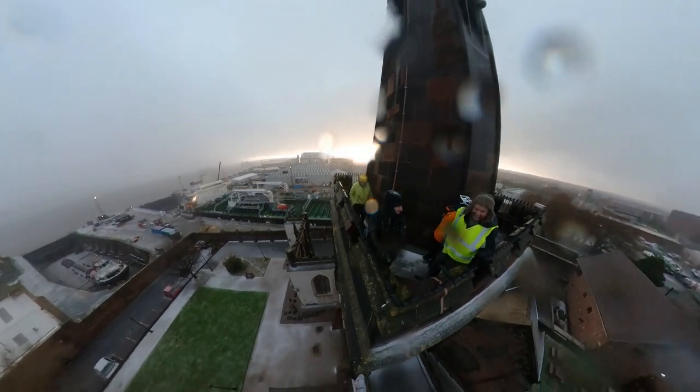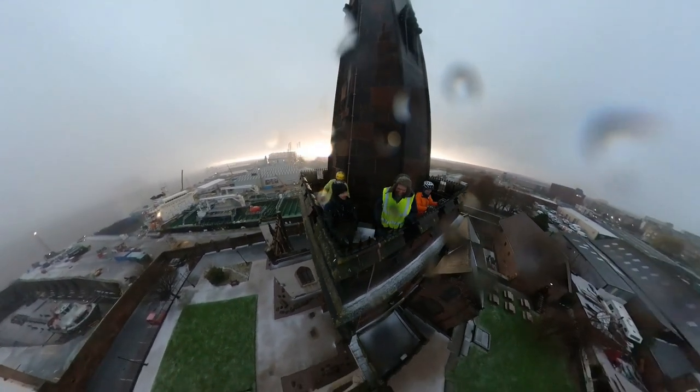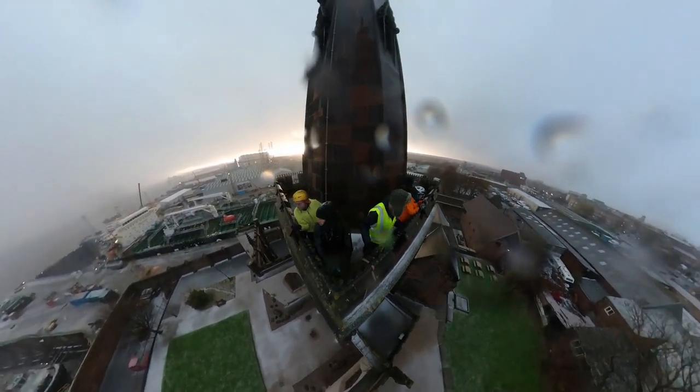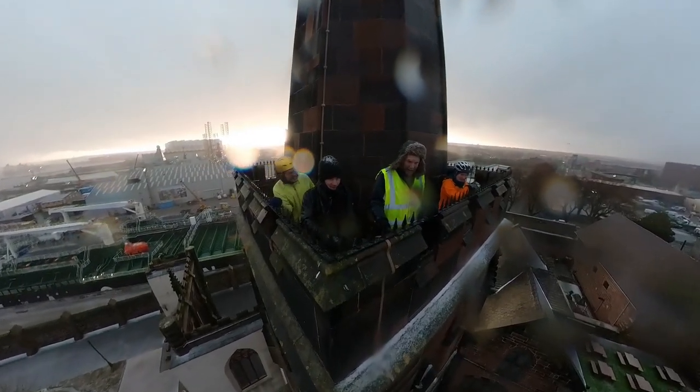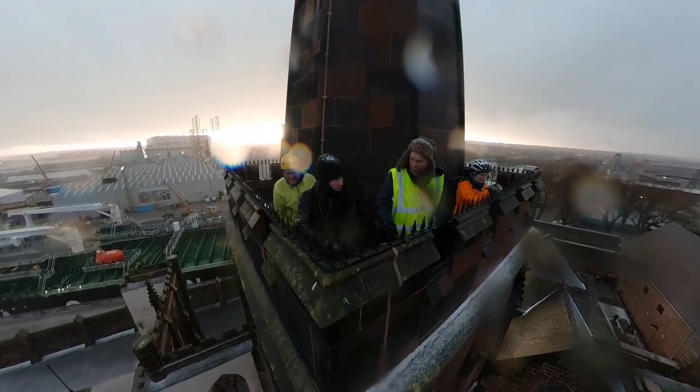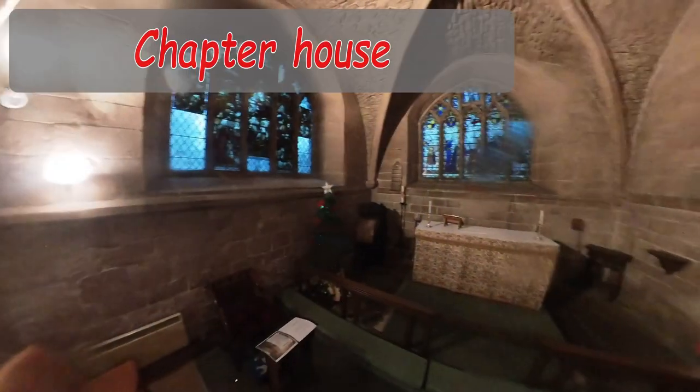Birkenhead Priory is one of the hidden gems in Birkenhead and has some of the best views from up St Mary's Tower to the Liverpool waterfront. If you're ever in the area, it is well worth a visit.